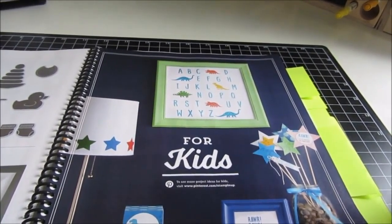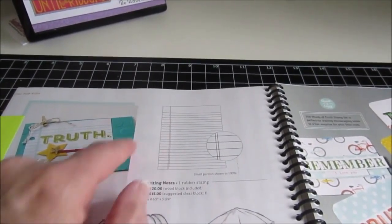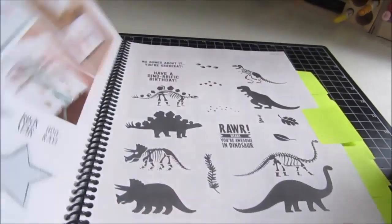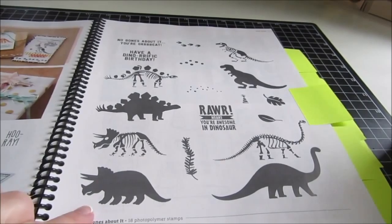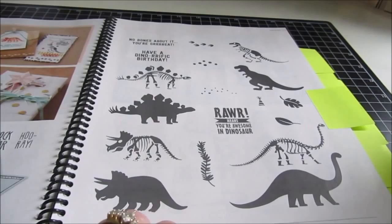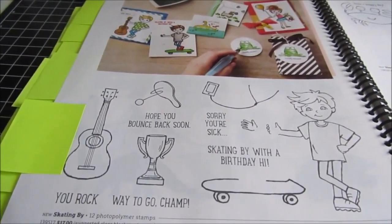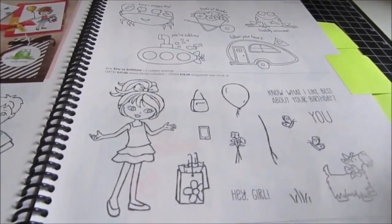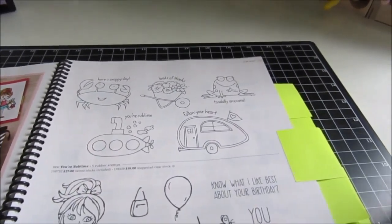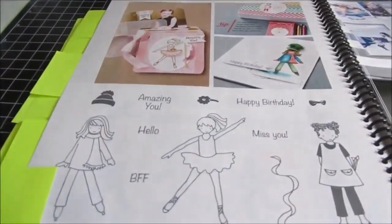Next we have For Kids. I like this background stamp, Writing Notes. It's like a piece of notebook paper. This one is a new favorite. I have lots of friends that love dinosaurs. These are new. Skating By, Hey Girl, You're Sublime. I could see a lot of fun times coloring these. This one's new, Talented Trio.